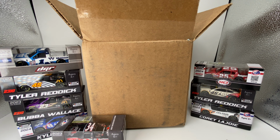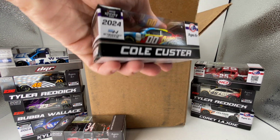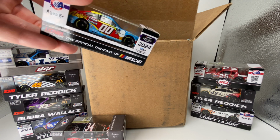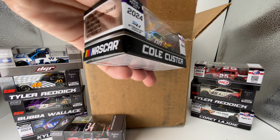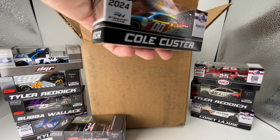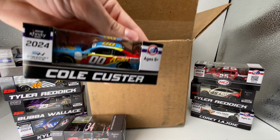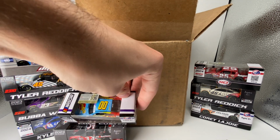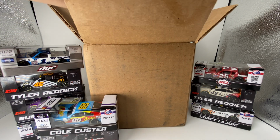This is a super popular diecast in the studio. It is Cole Custer, Andy's Frozen Custard. Great marketing. Ford Mustang. Now, I believe this is the same exact die-cast mold that they've been using since year 2020 in terms of the actual metal mold. Regardless, it looks awesome. This is going to be a hot seller, I think. It is the final year of Stewart-Haas Racing's Xfinity program. Cole Custer, he just won the championship. That is going to be a very fun die-cast to review.